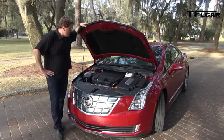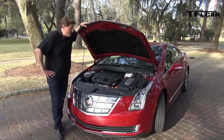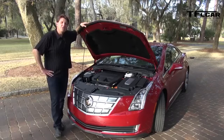So let's take it for a ride and see what 295 pound-foot of torque does to the steering and the ride and handling of this car.